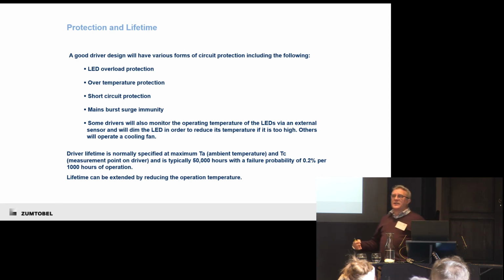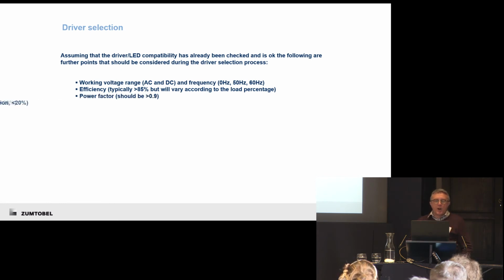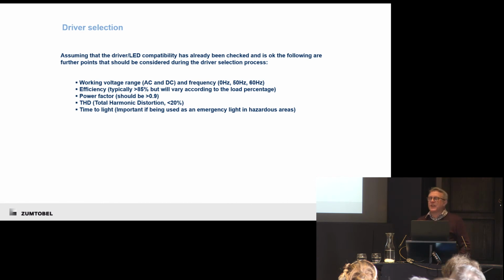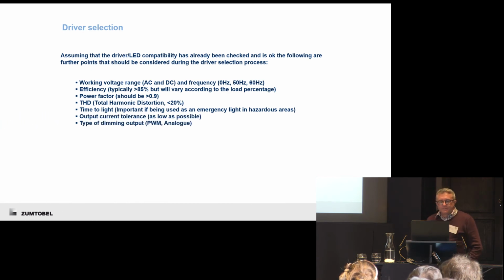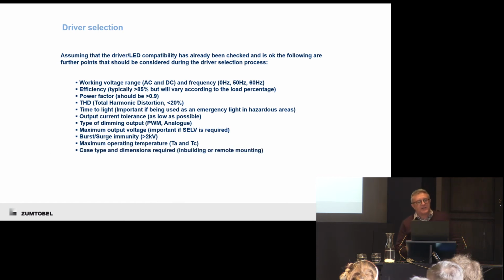So you get that level of detail, that level of intelligence, but obviously you need to make sure that these things actually function. So what I would suggest is, when it comes down to driver selection, assuming that the compatibility is checked and it's okay, the following further points. The input voltage range, the efficiency, the power factor, the harmonic distortion, time to light is important. Output current tolerance, type of dimming output, maximum output voltage. These are all the things that the people at Tridonic said to me were important to look into. Do we look into any one of these? Nah. Should we look into them? Well, it's maybe not for our level of knowledge base to look into them, but I would suggest to you that the further up the scale you go, the more of these things get contained. Would that be right to think that? Yeah?